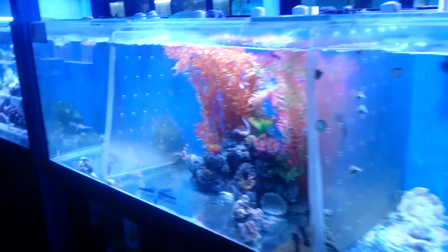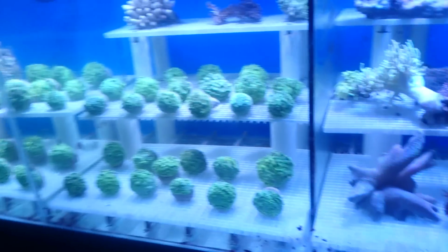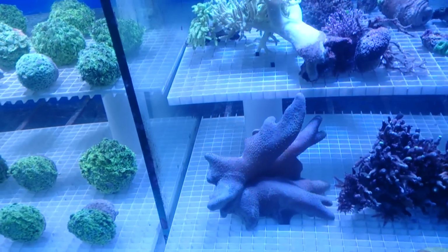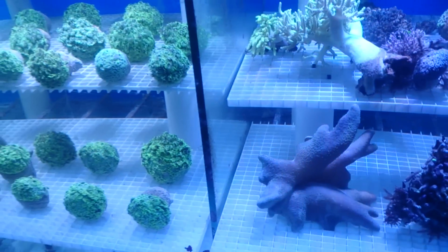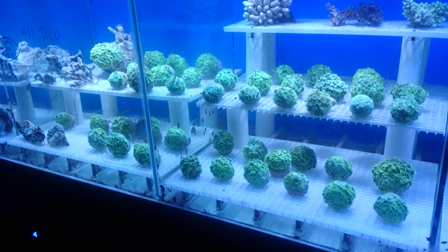So therefore we try to tell you before you buy it whether it's a 1 or a 2 or a 3, so that way you know what sort of challenge you're in for. So like for example, a leather coral is a number 1. Everyone I sell that to, it's likely to do well. Whereas something like a Goniopora is a number 2.